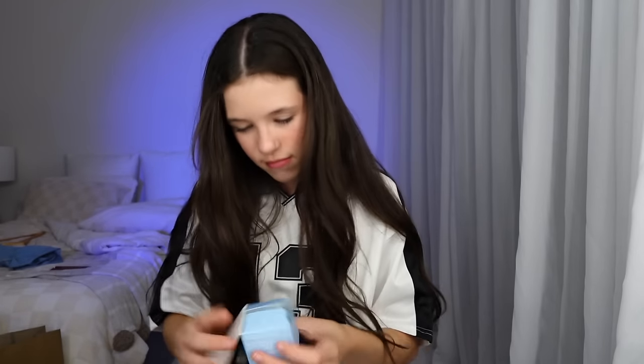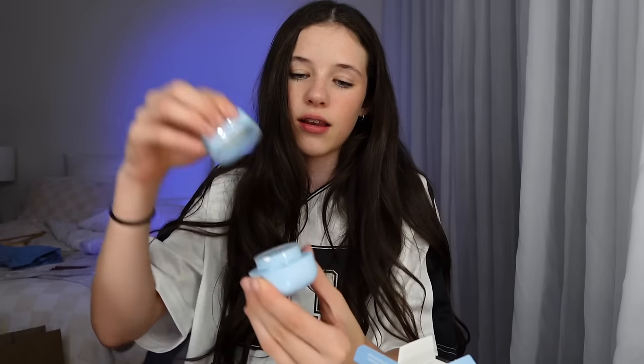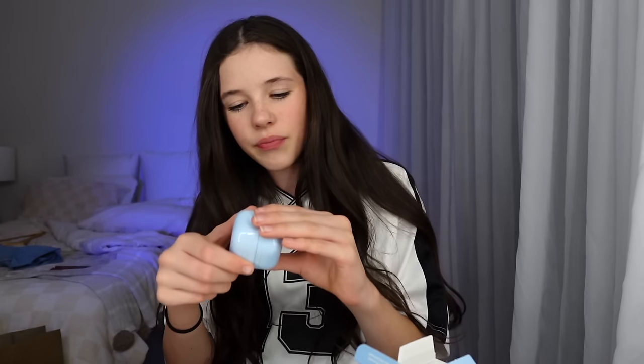Well, I haven't tried them, so I don't know if it's my favorite, but it's the one I'm most excited for. So I got the Laneige Water Bank Moisturizer, and this is the one for dry skin. I'm not gonna use it right now, but look how pretty. I thought it would come with one of those little spoons. It's okay. I think the big one does. I see on their TikTok and stuff, they have a spoonie.